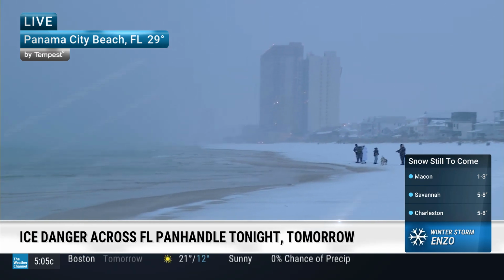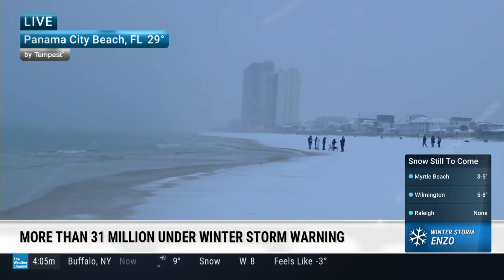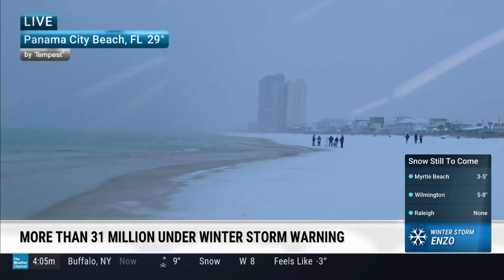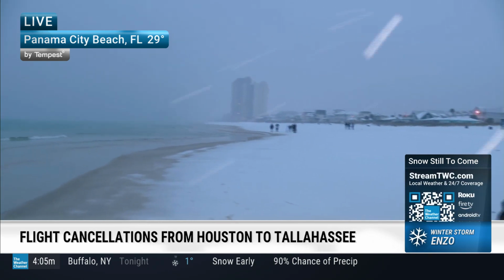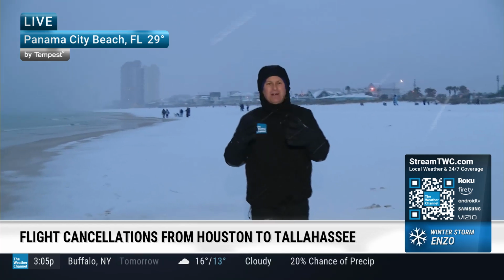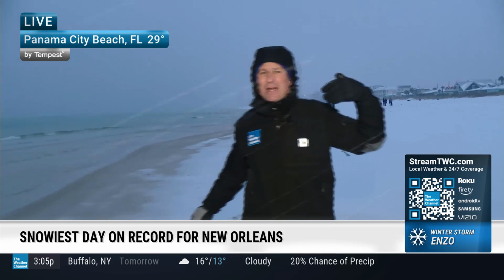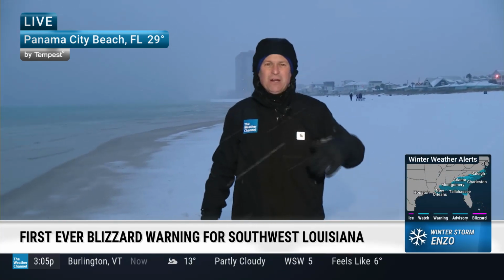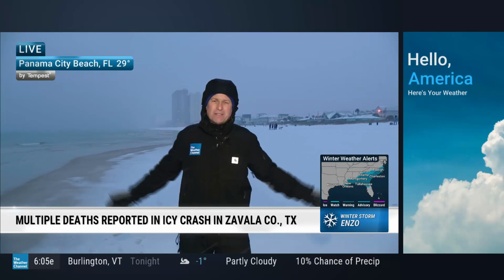But people are coming out with their dogs, just checking out the Gulf here, and you see that fuzzy line out there. That could be that heavier snow band that you're talking about. But these snowflakes, just here in the past couple of moments, Mike, the snowflakes have gotten larger. So I wouldn't be surprised if that's what's moving in right now, some of the heavier snow. But it really came down in a burst. Roads are starting to get covered. And as you can see here, Panama City Beach is snow.